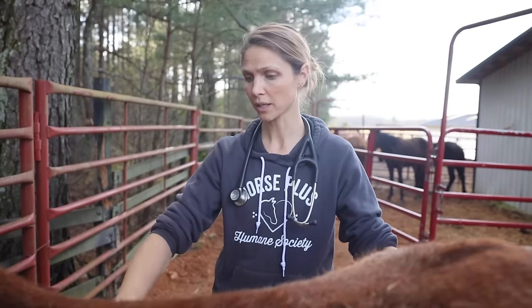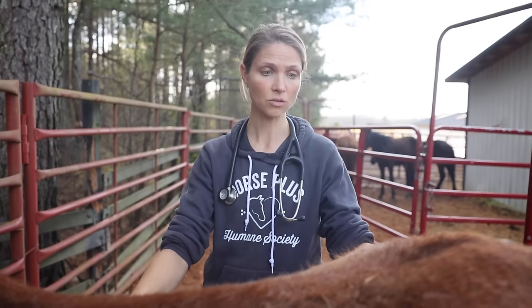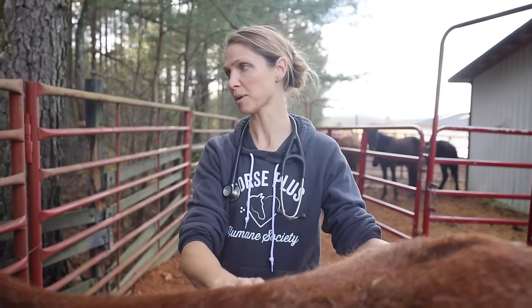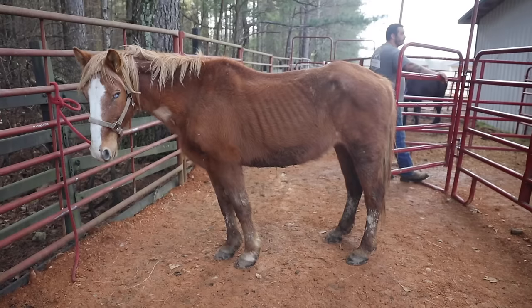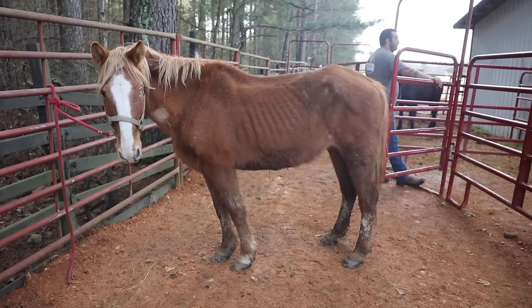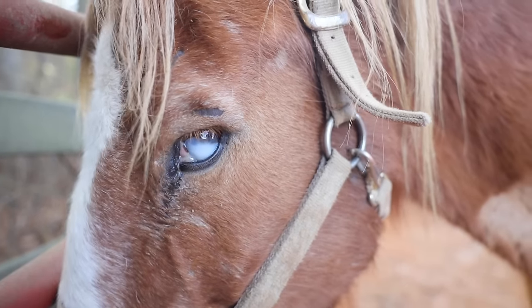Her body condition score is very low. So we're gonna put her on a refeeding program and we're gonna try to address her teeth this week sooner than later so we can get some weight on her. But she's very, very sweet. She's very small, but she seems very gentle and I think she would make a great kid's pony. Her left eye looks like it has ruptured in the past and it is small.